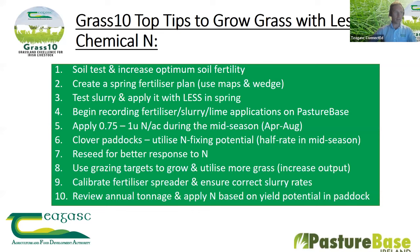To test slurry and apply it with low emission slurry spreading in spring. And I think it's important that first application, if you're spreading out currently, is 2,000 gallons per acre, and save some of that slurry for later on in the springtime.